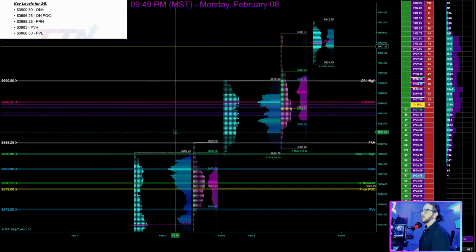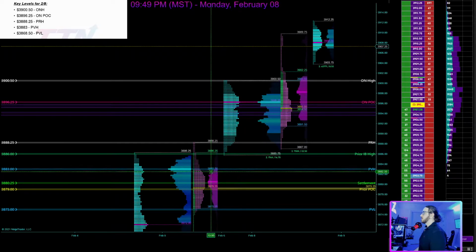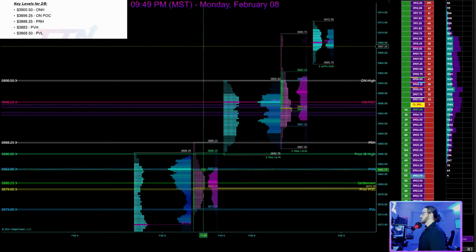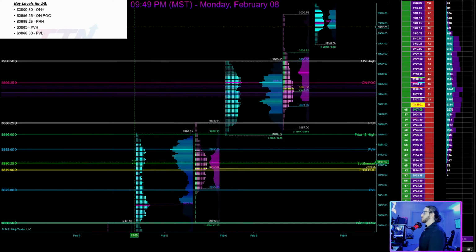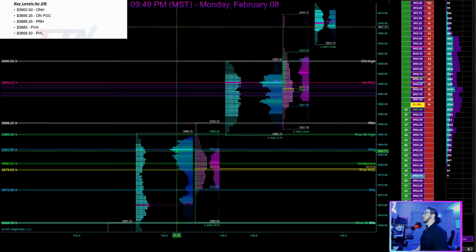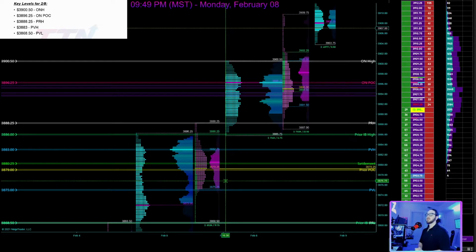And the fourth key level was the prior value area high at 3883. So it was actually 3882.75. I rounded up. You can see right here. And this level also coincided with that previous overnight volume point of control from the February 4th into February 5th overnight session right here.